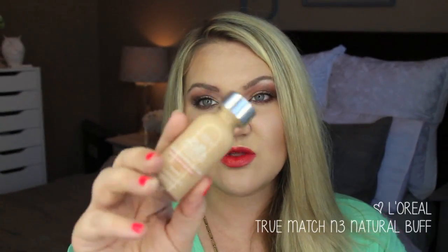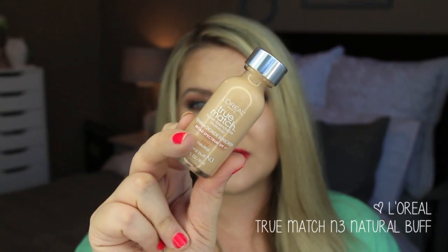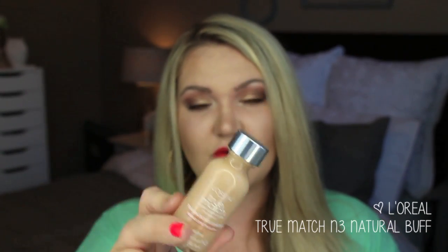Okay, as for now, my honorable mentions, I have 2 honorable mentions within the top 5. So I have a top 3 plus 2 honorable mentions to make it a 5. This is L'Oreal True Match. This is a really, really great foundation if you're looking for something with a really wide color range.